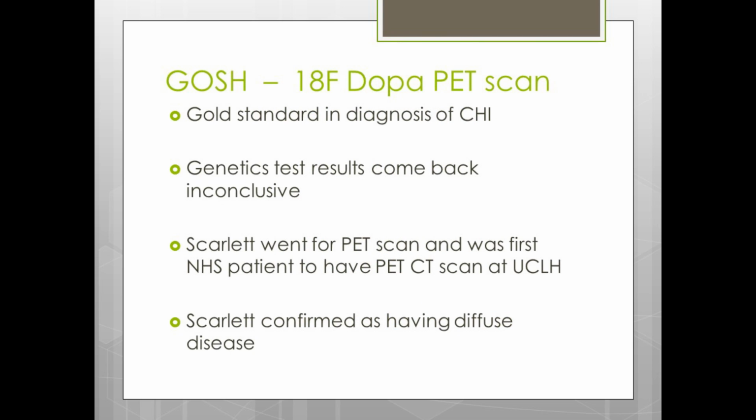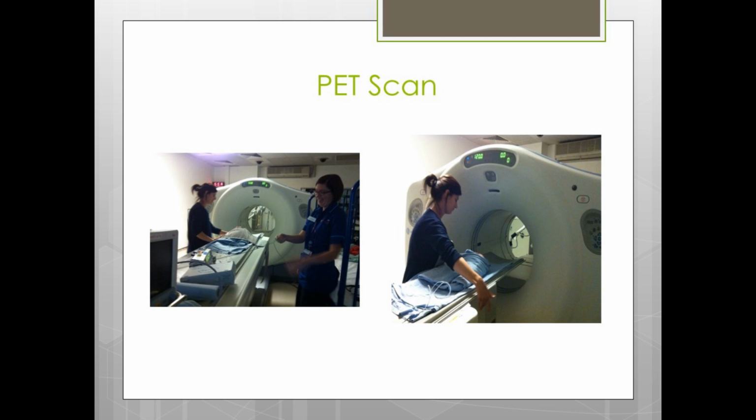A PET scan is the gold standard in diagnosis of CHI. Scarlett went for a PET scan, and she's also the first on the NHS to have a combined PET and CT scan at UCLH. And the PET scan confirmed that she has diffuse disease. This is her going into the PET scan. There's Kate, one of the specialist nurses.